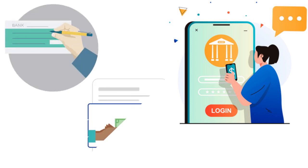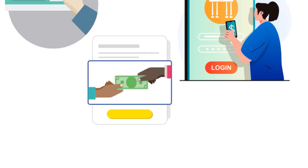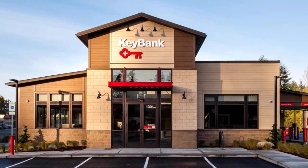You have flexible payment options, including automatic payments. You have many ways to access your line of credit: online banking transfers, unlimited check writing, and branch teller transactions. This is really good. You need to be 18 years of age or older, and you need to live within the following states, because KeyBank, again, is geographically restricted. So there are some geo restriction elements here.